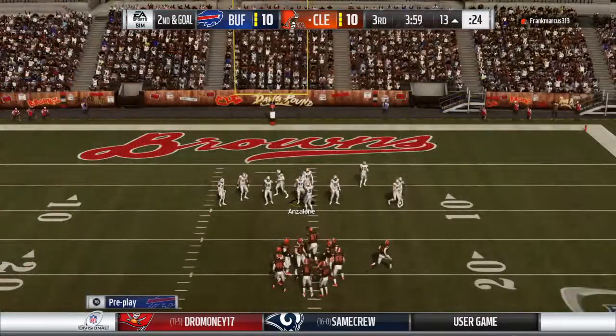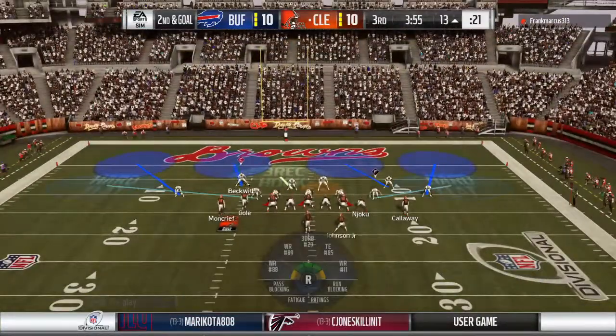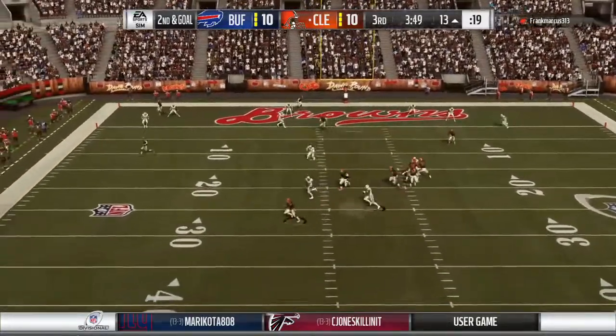And now they're looking for the big boys to get him in the end zone. Couldn't do it there. It'll be interesting to see. Offensive lines had to pass block a lot on this drive. Will they be able to revert and fire out and create some space in the run game?